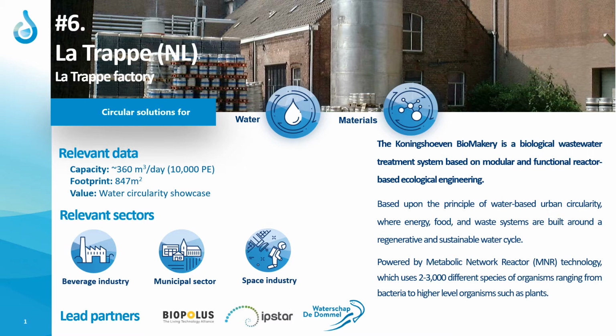Now it's quite a famous brewery. That's the setting, and the goal is to, based on the principle water-based urban circularity, where food, energy, and waste systems are built around a regenerative and sustainable water cycle. The last thing, it builds upon the already built metabolic network reactor technology by Biopolis, in which plants are used as an addition to bacterial compartment.